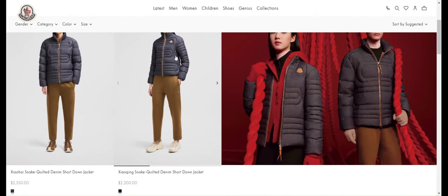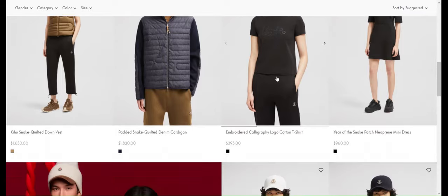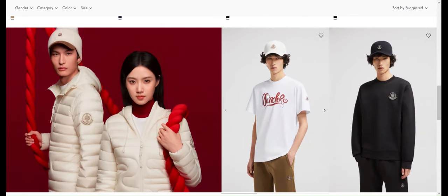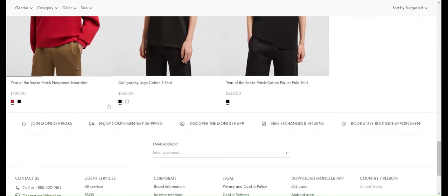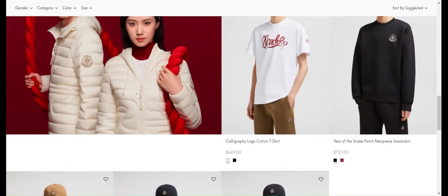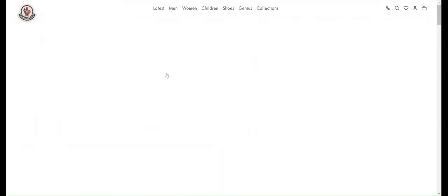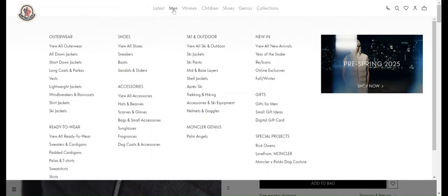Okay, so I see the stitching. If you notice the stitching, kind of looks like a snake. I'm loving it. Very nice, creative. Here you have the Moncler as if it was a snake. Creative. I like that. So you have some calligraphy logo cotton t-shirt for $440, sweatshirt for $700. A lot of their coats, you're going to see they range from close to 2,000 plus. So we're going to take a look.